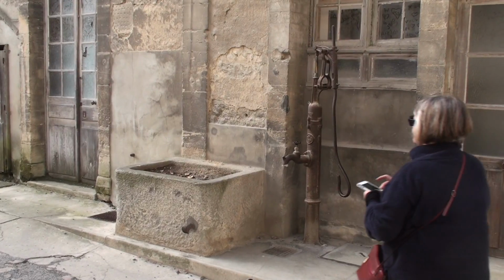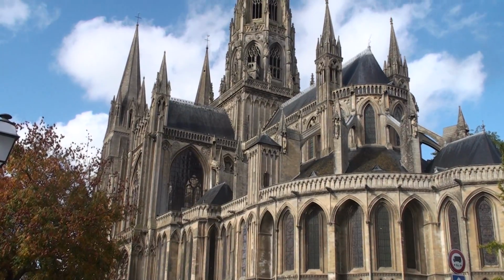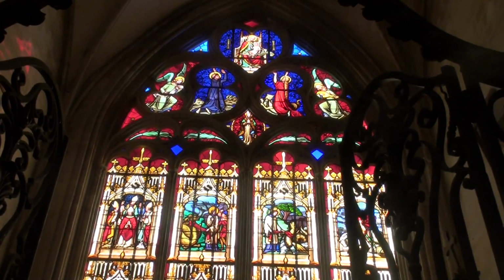Known for the tapestry depicting the Norman conquest in 1066, we traveled here to see the site of the Allied invasion of Nazi-held France in 1944.